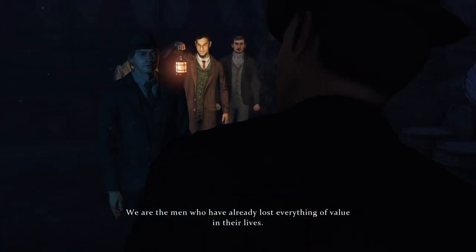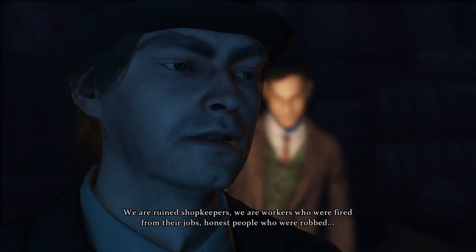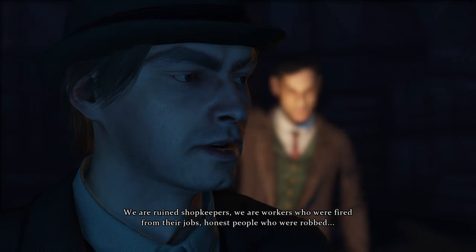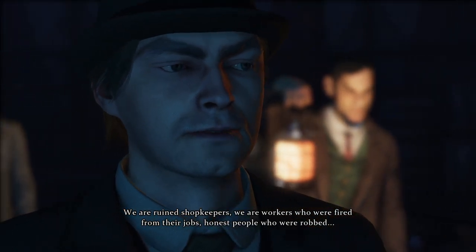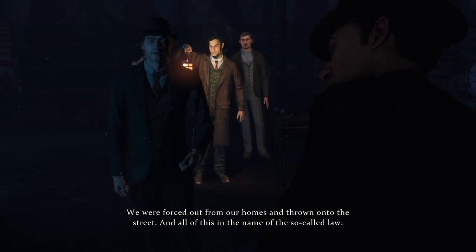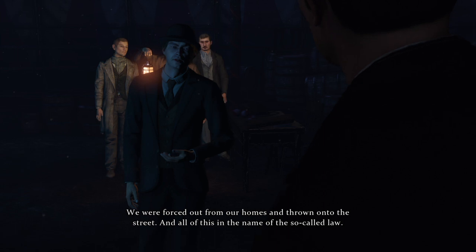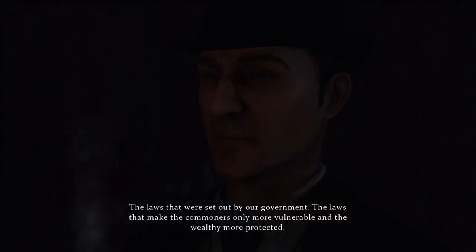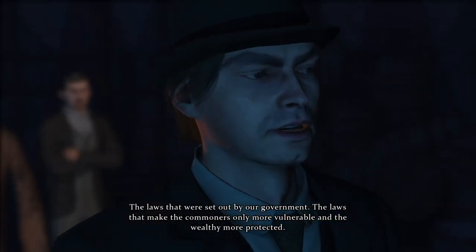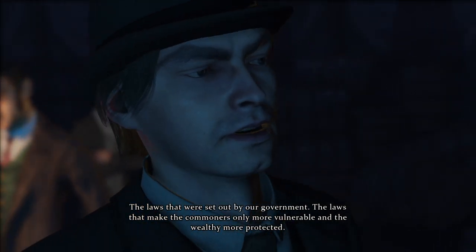We are the men who've already lost everything of value in their lives. We are ruined shopkeepers. We are workers who were fired from their jobs. Honest people who were robbed. We were forced out from our homes and thrown onto the street. And all of this in the name of the so-called law. The laws that were set out by our government. The laws that make the commoners only more vulnerable and the wealthy more protected.